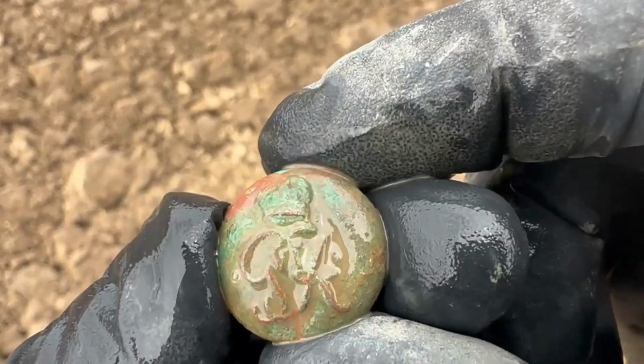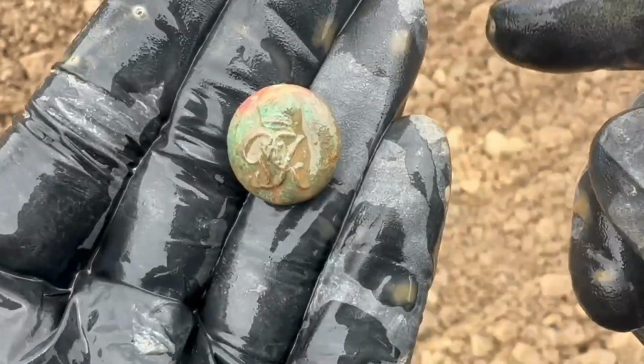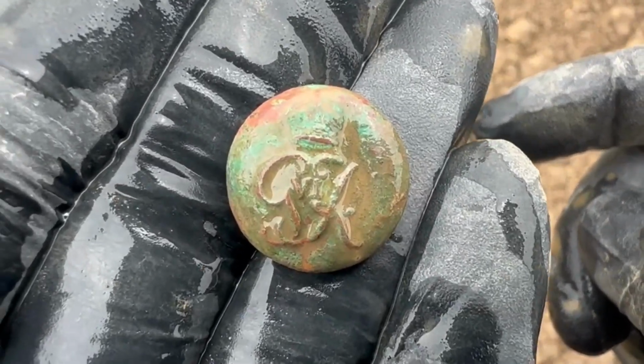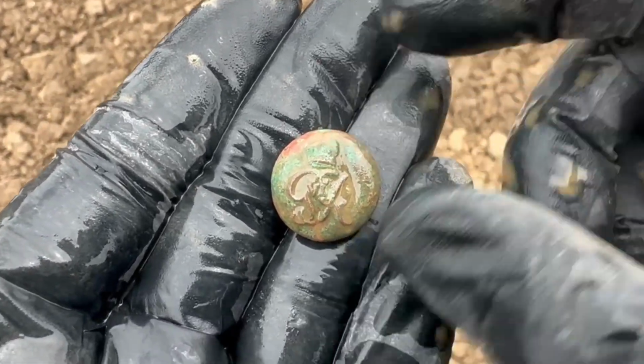So, little button, crown GR just there, little military button. A lot better than the stuff where we get faceless buttons. But there we go. Let's see what else we can find.